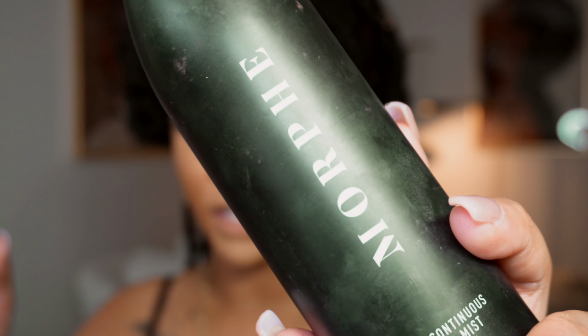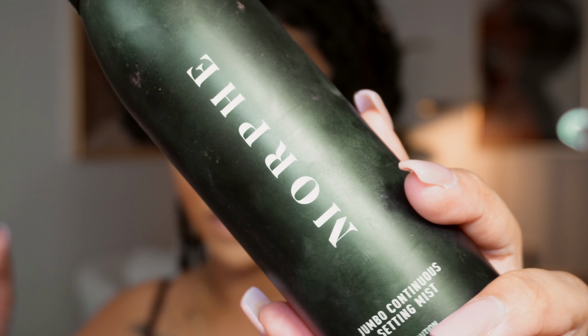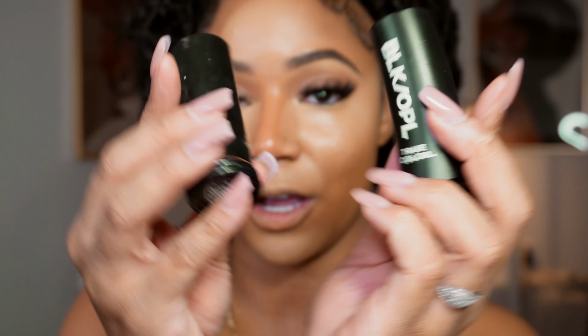I'm going to be setting my face throughout this whole process, but I am going to be using the Morphe Continuous setting spray. Now I'm going to go in with my contour. So I do have the Black Opal contour sticks. Well, these are Black Opal foundation sticks. We're going to use it as contour sticks.